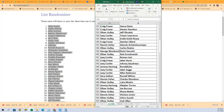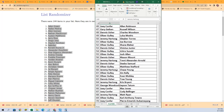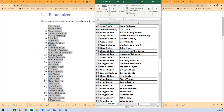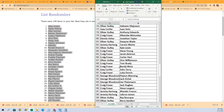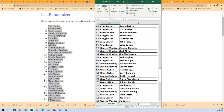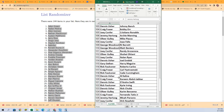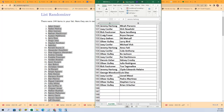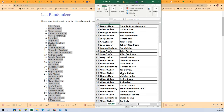You can see your players you have. KG for George and Ichiro for Oliver right there. Oh, my. Vlad Guerrero Jr. for Gary G. Jonathan Taylor, Dennis, Tom Brady, Craig, Peyton Manning, George, Franco for Jeremy. Oh, my. Bo Jackson for Ali. There is Pedro, Steph Curry, and Brian Urlacher. Good luck. Let's do this.